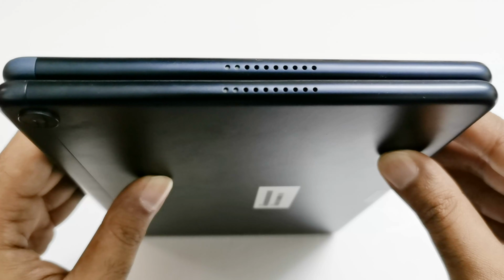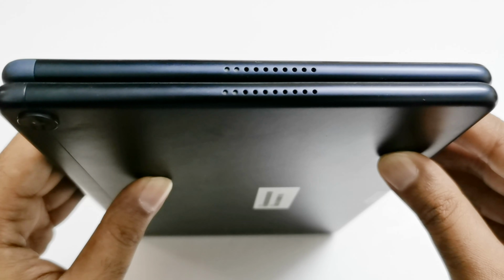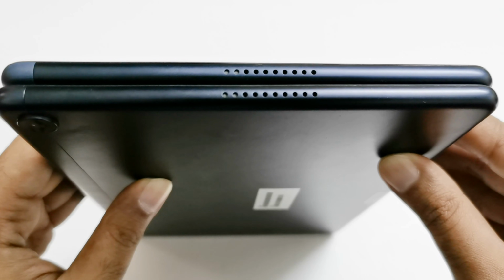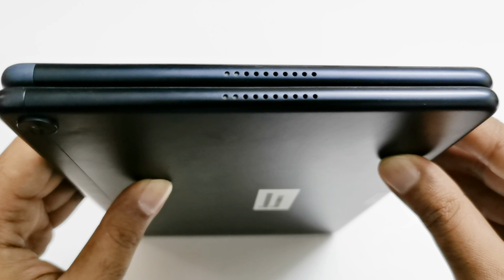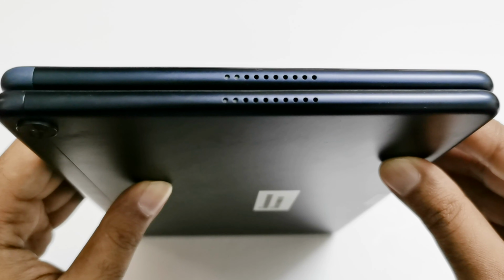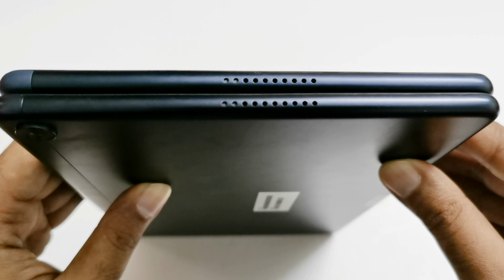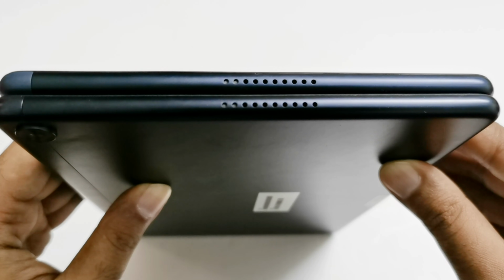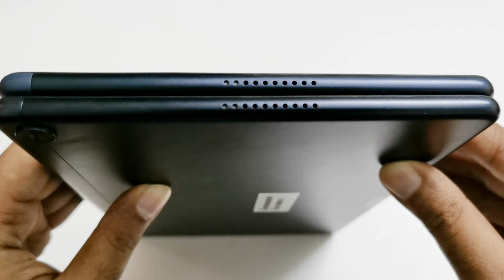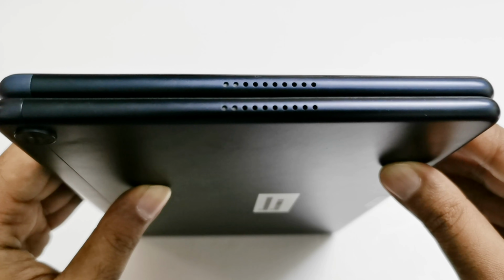Both MatePad T10 and T10s come with dual speakers, but the difference is that T10s comes with Harman Kardon tuned speakers, while this feature is not available on MatePad T10. So the speaker quality is expected to be better on the T10s compared to T10. But I will soon do a speaker test comparison video of MatePad T10 and T10s to see how much difference we are going to get in terms of loudness, audio quality, and other acoustic features between these two tablets.